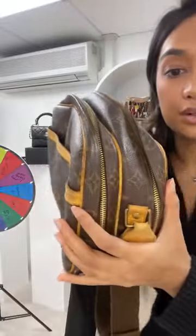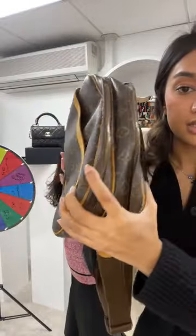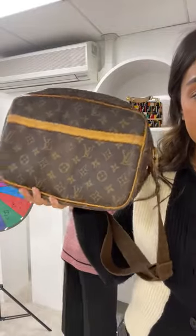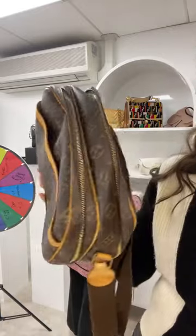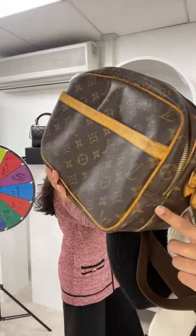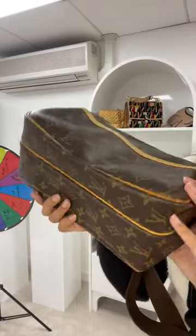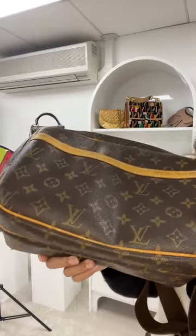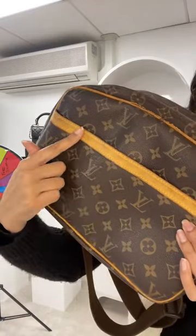This is a Louis Vuitton crossbody, but look at the size of this, guys. This is a really big size, perfect for everyday. It's actually a unisex bag, by the way. 100%. This is definitely something you could gift to your partner, or your brother if you want to. Now, as you can see, it comes in the classic monogram canvas. So this is super durable. There is darkening to the leather here, so slight patina.